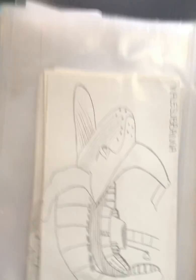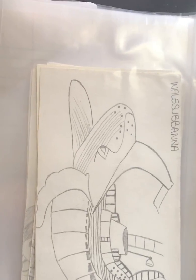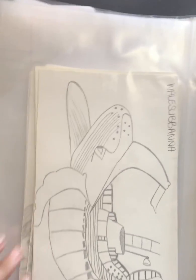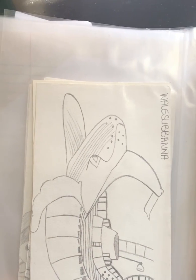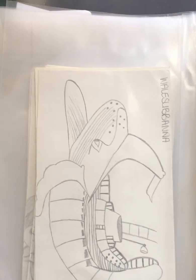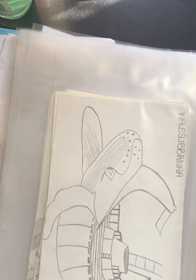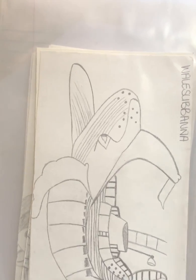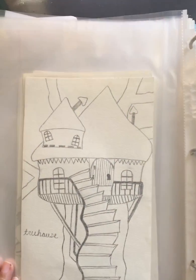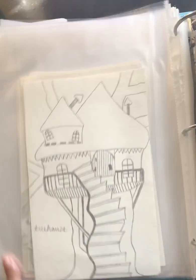This is a submarine whale banana. It's pretty cool to create art, because this is the most unique and weird and cool thing ever. Because it's a whale and a banana and a submarine. This is an owl, you guys. This is a tree house. It really didn't turn out the way I wanted it to, but it turned out all right.